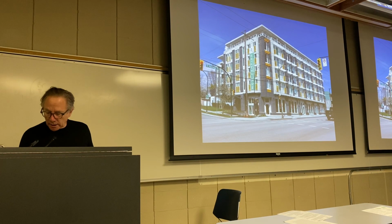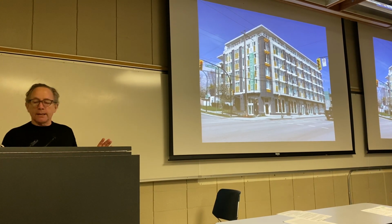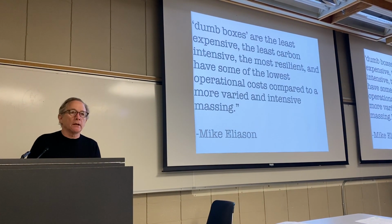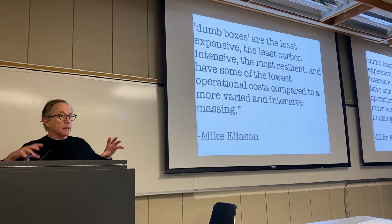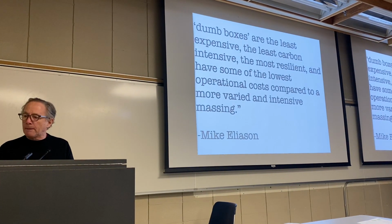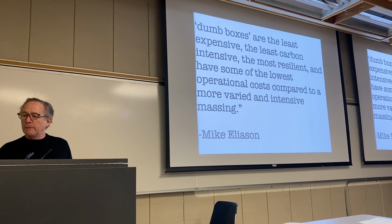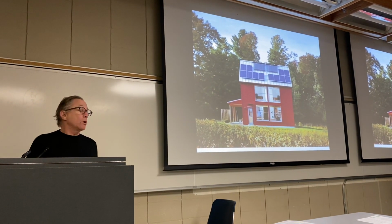When I was an architect, I used to do this, because you're not seeing it in the way it is. Now, a friend of mine, an architect, Mike Eliazon, put it another way. He said that we should be designing dumb boxes, basically keeping it simple and keeping it dumb. And dumb boxes are the least expensive, the least carbon intensive, the most resilient, and have some of the lowest operational costs compared to a more varied and intensive massing. And some of the best passive houses were designed this way.